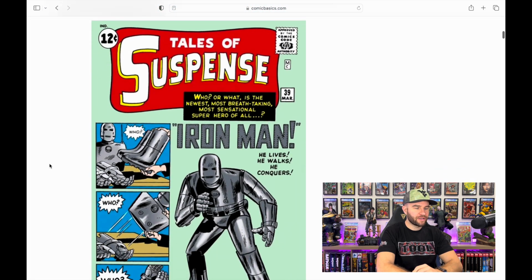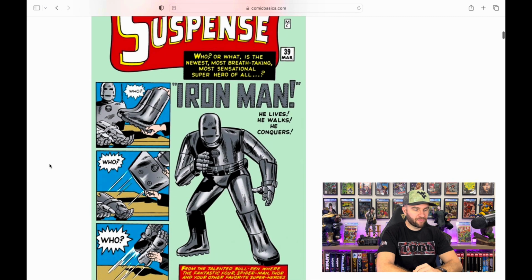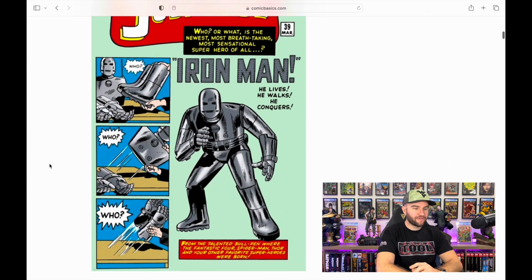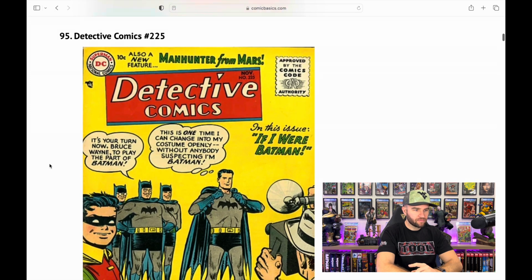Tales of Suspense 39. This is one of my favorite covers from that era and of the big Marvel heroes. I just love this cover. It really kind of looks in a lot of ways like a Golden Age book with those little squares, like EC Horror and stuff. I love that look, like little panels.